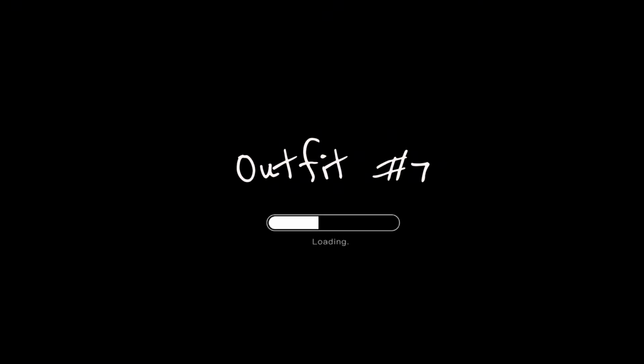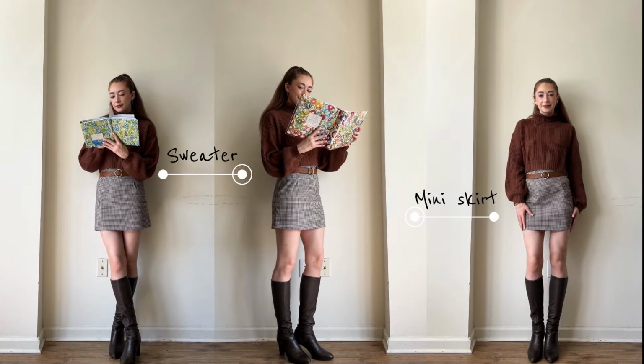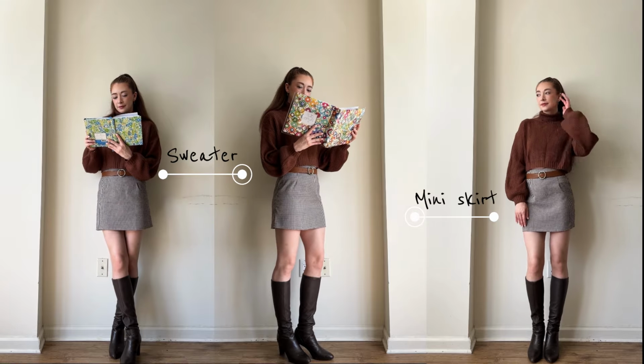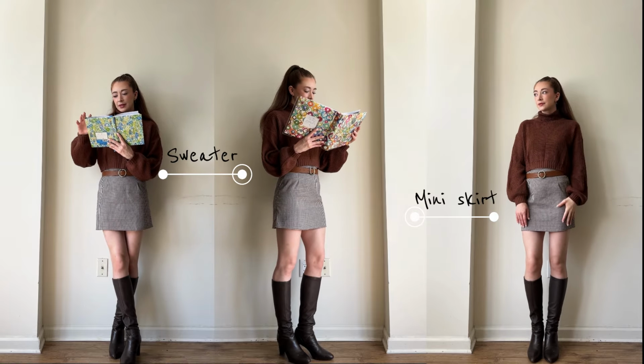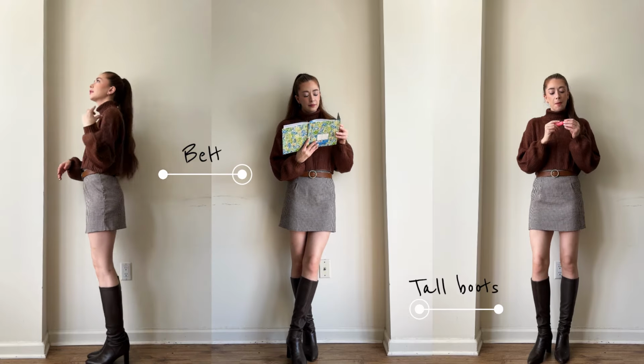So for outfit seven, the formula for this one is a big sweater, little skirt, and tall boots. I almost exclusively pair mini skirts with tall boots, but you can add tights here if you want a little more coverage. Once again, of course, I'm pairing it with the same jewelry and a belt.